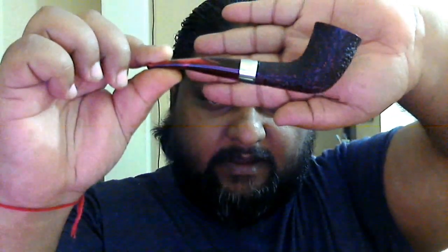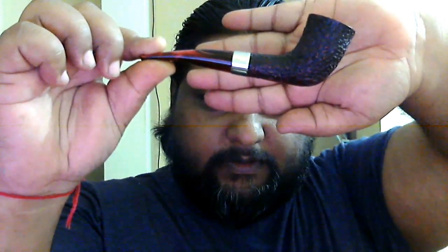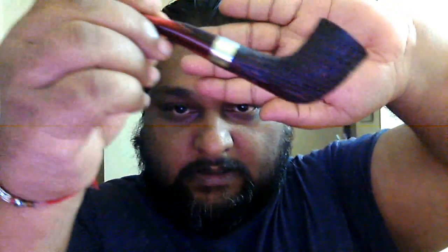This is the B35 Fishtail Christmas 2014 pipe. I love this shape. I'm a big lover of this shape. The chamber is around 1.70 inches deep, which is the same as my red black pipe, and it's really lightweight. One thing I like about Peterson pipes, this is my second Peterson pipe, they're very lightweight. The rustication is really high quality. I don't know if you can see it. High quality rustication on the rim.